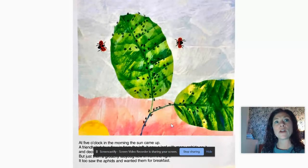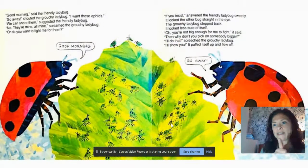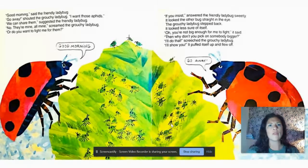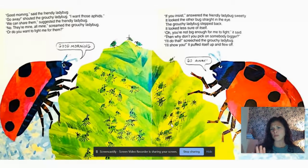Listen, a grouchy ladybug flew in from the right. It too saw the aphids and wanted them for breakfast. "Good morning," said the friendly ladybug. "Go away," shouted the grouchy ladybug. "I want those aphids." "We can share them," suggested the friendly ladybug. "No, they're all mine," screamed the grouchy ladybug.